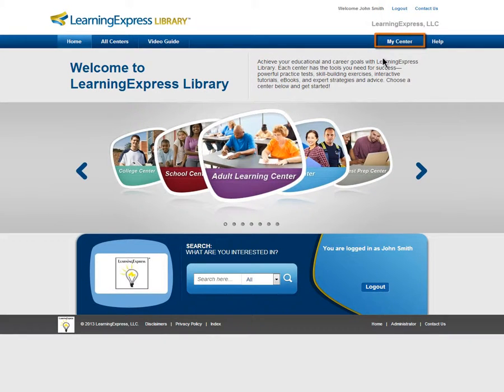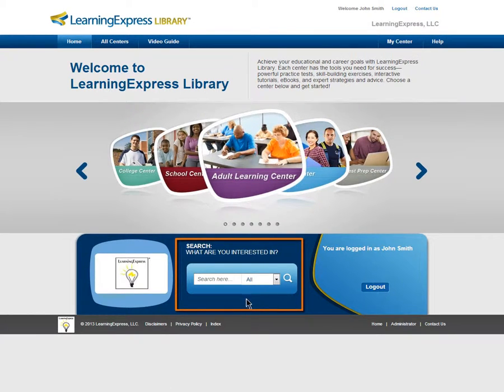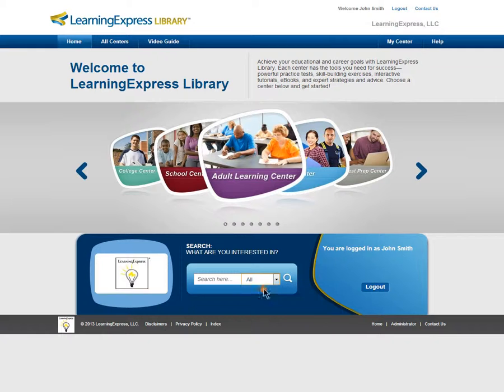The My Center tab only appears when you are logged into your account. This takes you to your personal portfolio page, which lists all of the tests, tutorials, and ebooks you've used, along with your progress and scores. To find assistance, including answers to frequently asked questions, click Help. You can use the search box to search for specific products across the whole of Learning Express Library, or just in the individual centers.